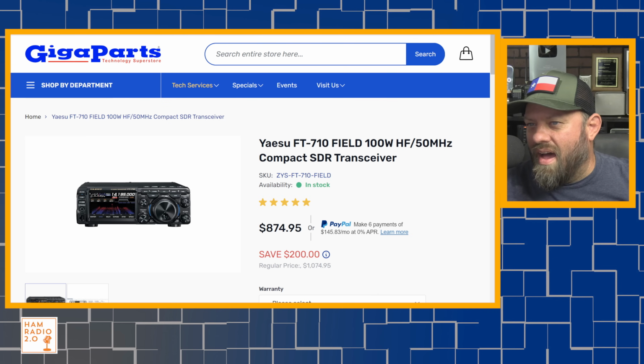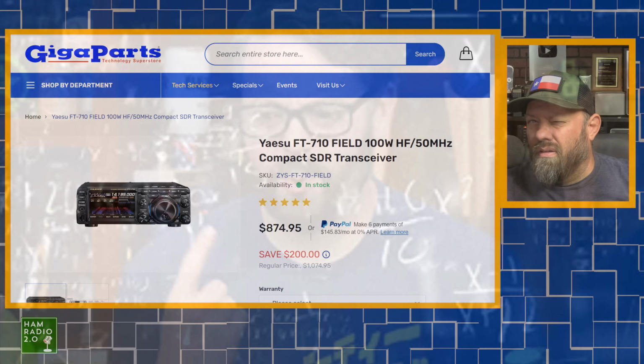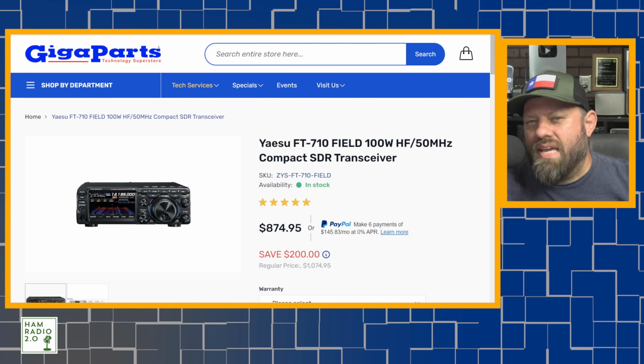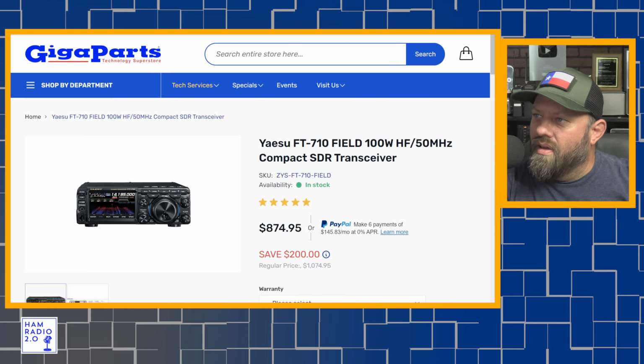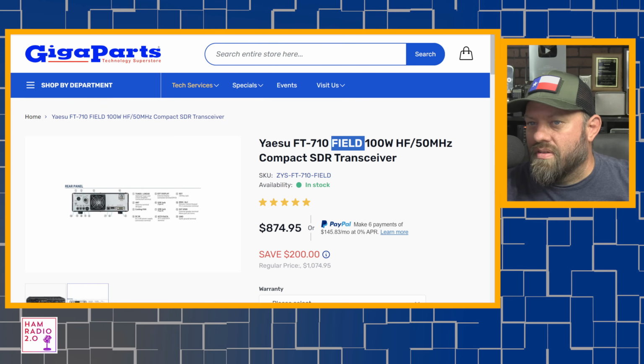The field radio has a handle on the side of it, and then you can get the ham shack version, as they call it, or the AESS, Acoustic Enhanced Speaker System. I'm butchering that. The AESS version comes with a speaker, and it has more of a surround sound to it. And on the field version right here, the speaker is not included. You can add the speaker later for an additional cost if you want to, and it has a carrying handle on the side of it.